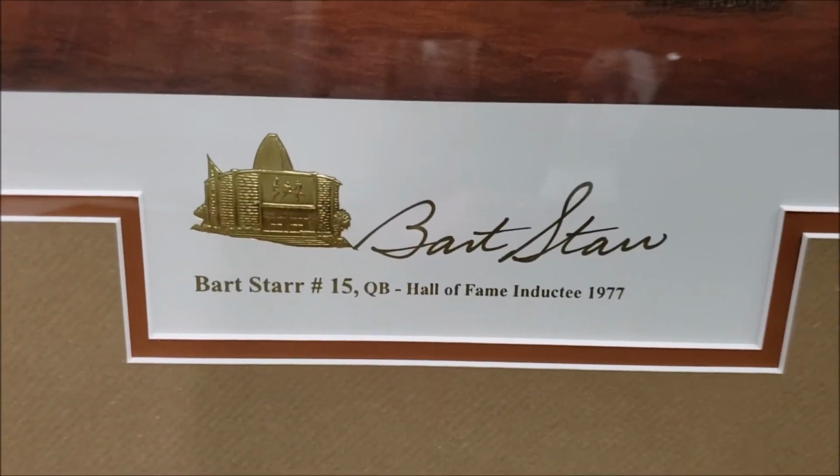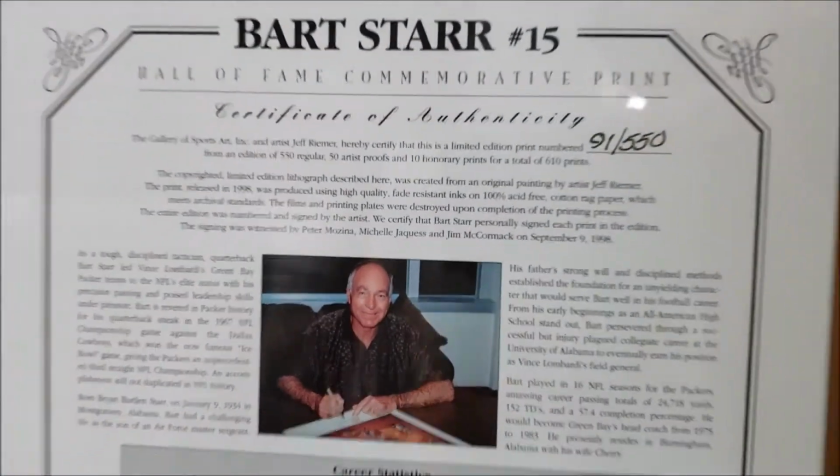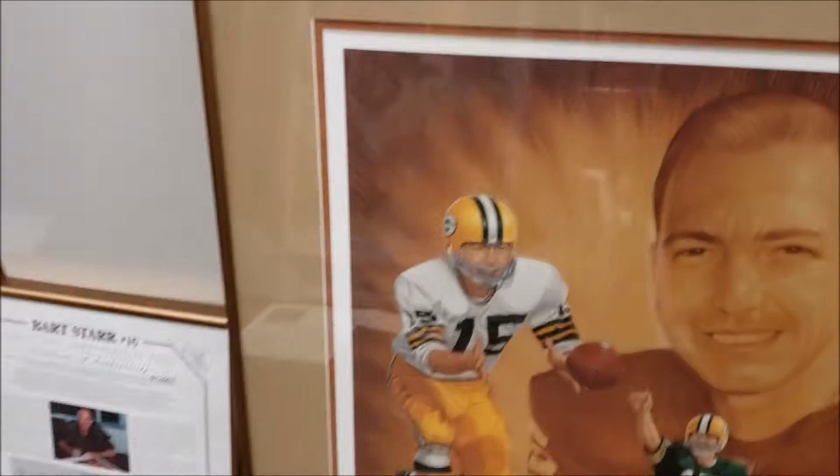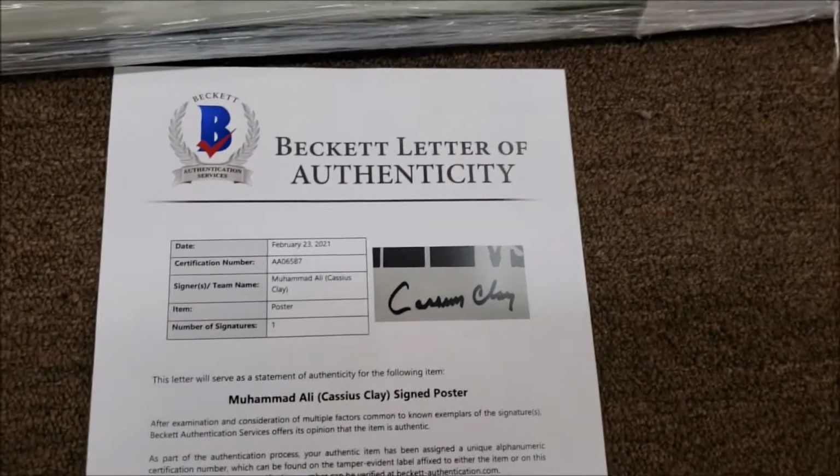Try to get it so you can see it. Signed by the artist, numbered. You can see over here. A nice little thing. You can put them together on the wall, and it looks pretty nice. I was a big fan of Muhammad Ali, Cassius Clay. Some people weren't. I was.